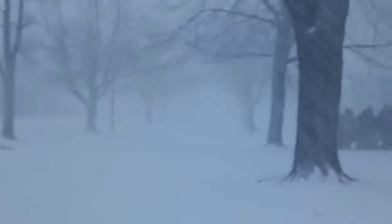I don't get hit by a car. This is insane. I'm about 3 houses down from my house and I can't even see it right now. I'm glad I came out here and got this footage because this is just absolutely amazing. And my camera has about 1 inch of snow on top of it right now, so I'm really hoping it doesn't break.